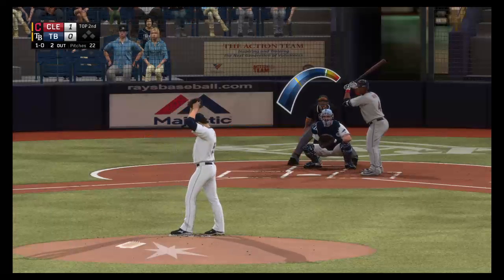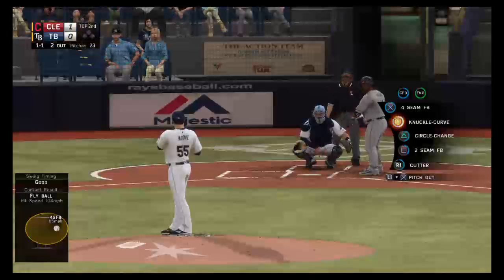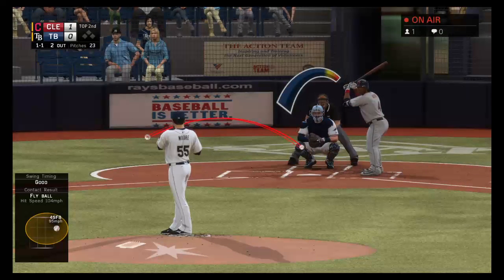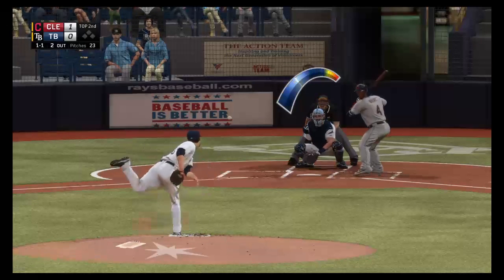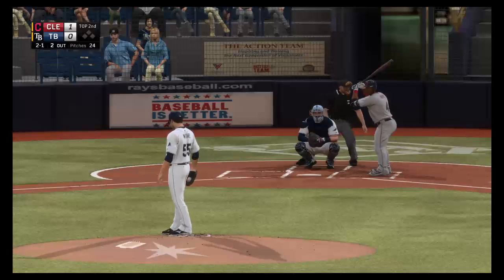Ready with the 1-0 pitch. That evens it up 1-1. Ready to deal. Here's the 1-1. And did he go around? No, he did not. Ball two. It looked like he was going to try to go the other way with that thing, but a wise idea there to try to hold up.